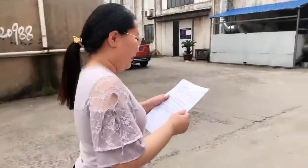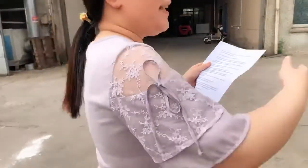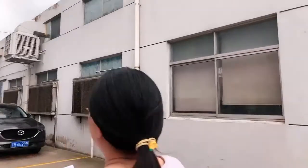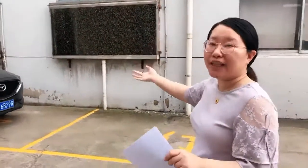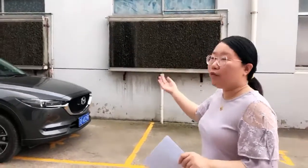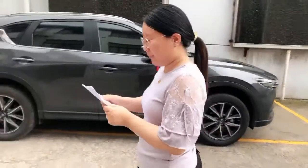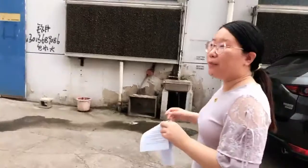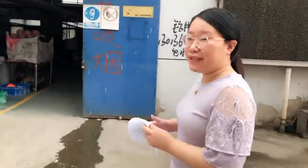Okay, and here is our workshop for the ball production. In this workshop, we have three main production lines of the covering ball, mechanization, and air inflation. Okay, let's go into the workshop to see our working process and the matching machine.